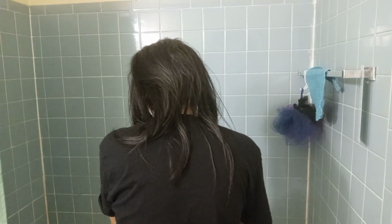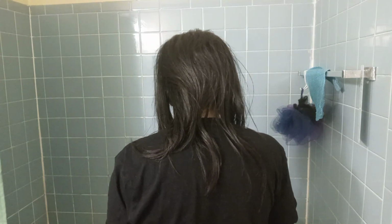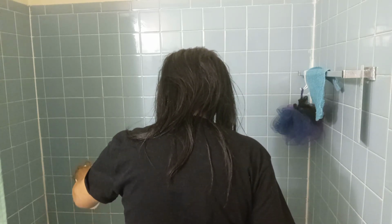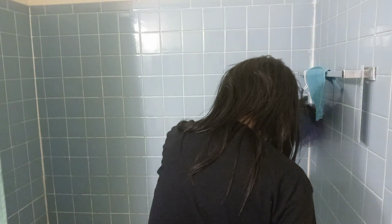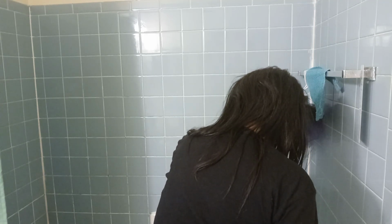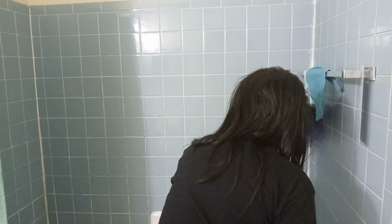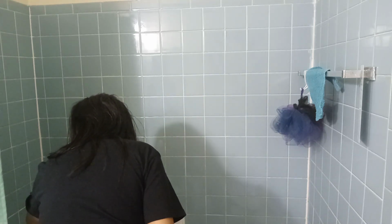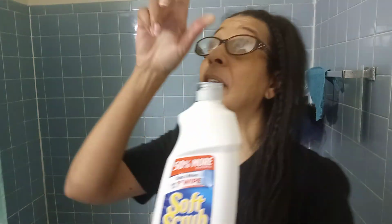Soft soap. This stuff is strong, but I have my vent on in my bathroom.